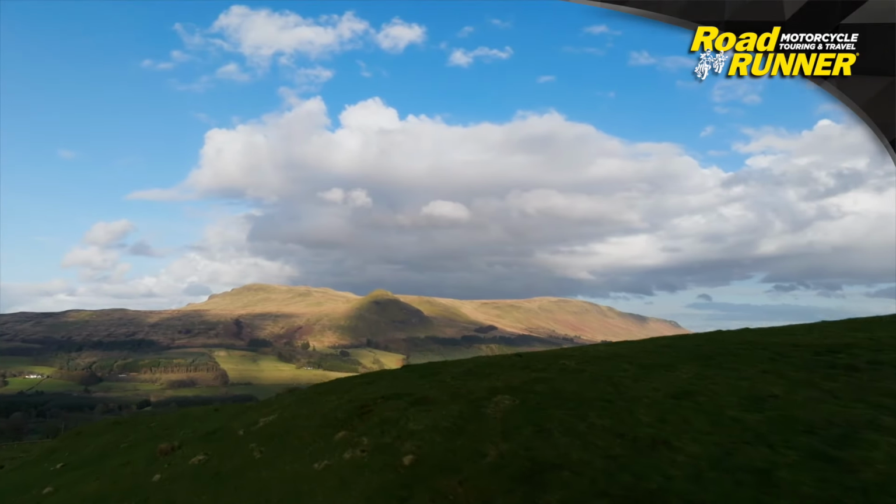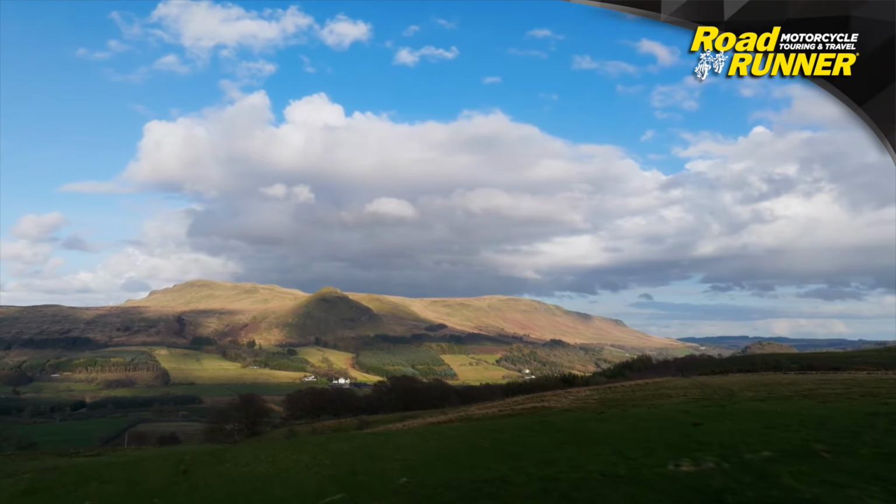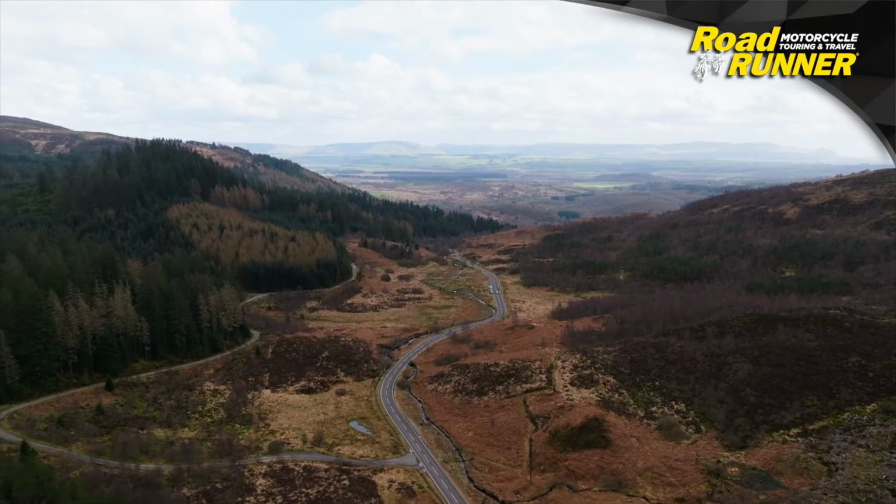I'd like to thank Triumph for a thorough presentation of the new Tiger 1200 GT and Rally models in the memorable environment of Scotland.